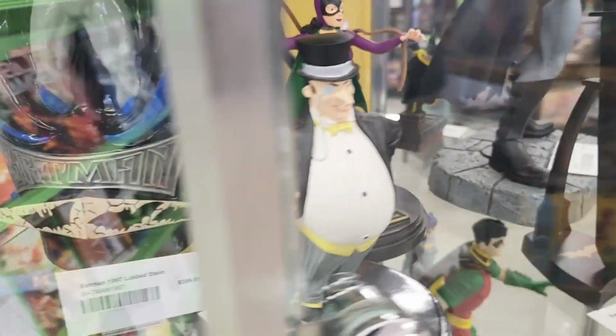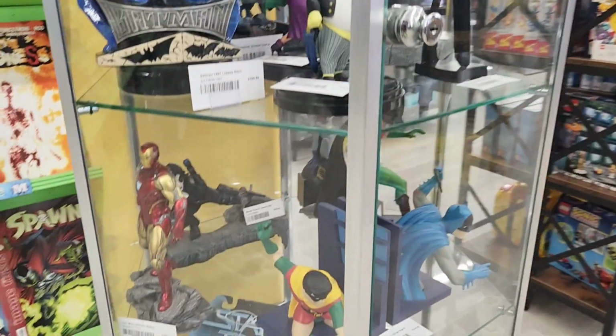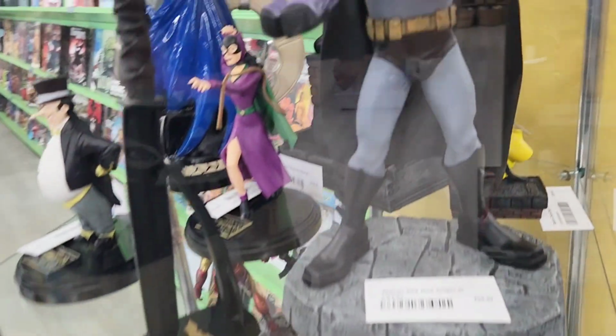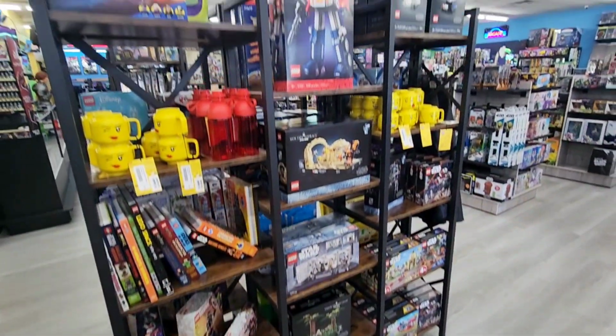There's a classic Harley right there. So again, some of this stuff is actually kind of older stuff. So I don't know if somebody sold it to them and they just have them in stock now. But it's really cool to see them, because again, these are things you don't necessarily see every day in the stores anymore. So it's fun.